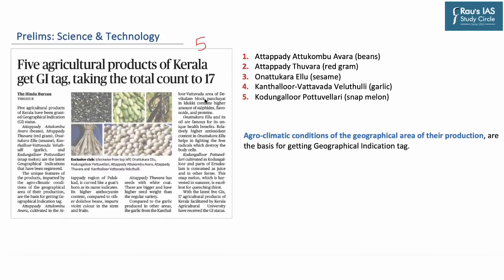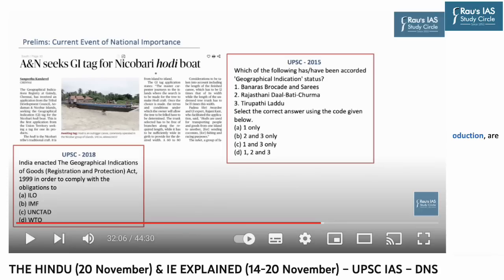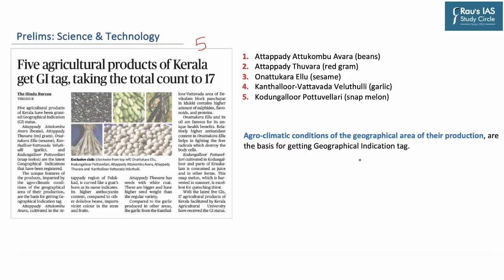So basically these 5 agricultural products have their specific qualities because of the climatic or agricultural conditions specific to the state of Kerala. It highlights that the agroclimatic conditions of the geographical area of their production are the basis for getting the geographical indication tag. We have already discussed the GI tag in detail in our previous discussion on the Andaman Hodi. So in this discussion, let's understand some of the important qualities of these 5 agricultural products which will be receiving the GI tag.